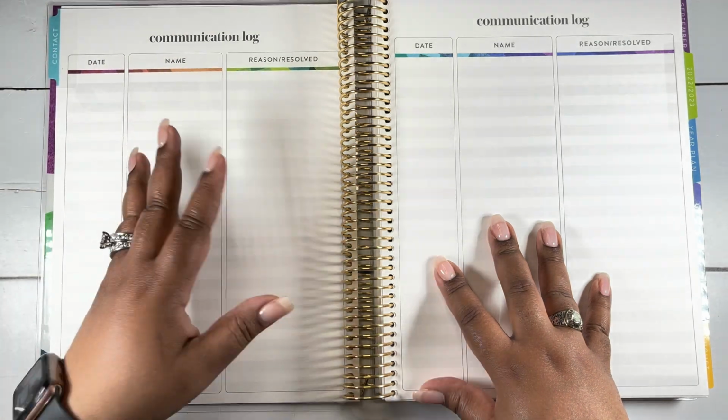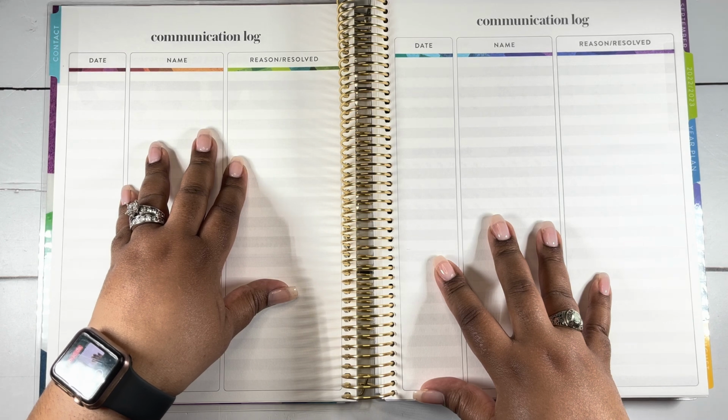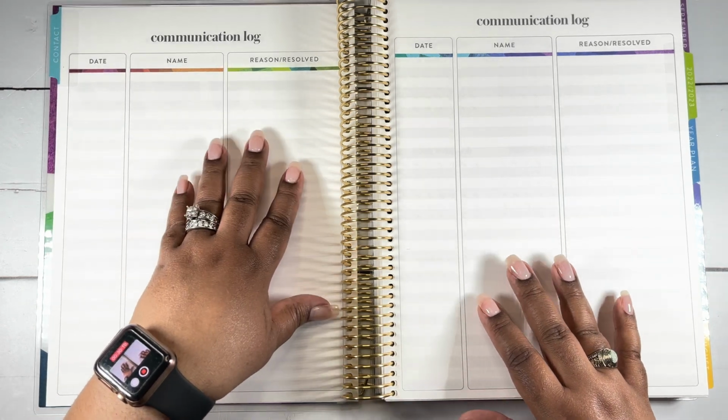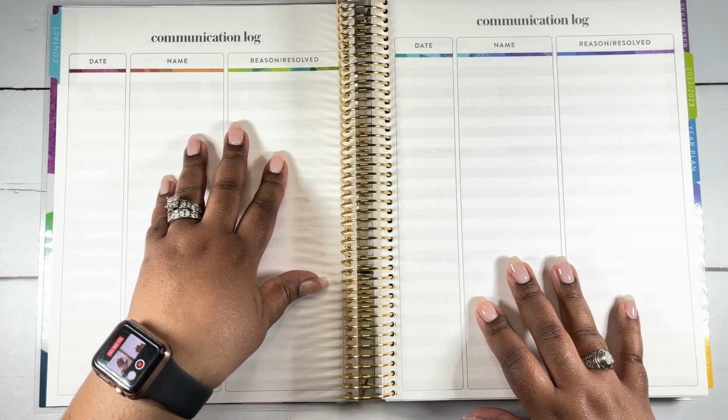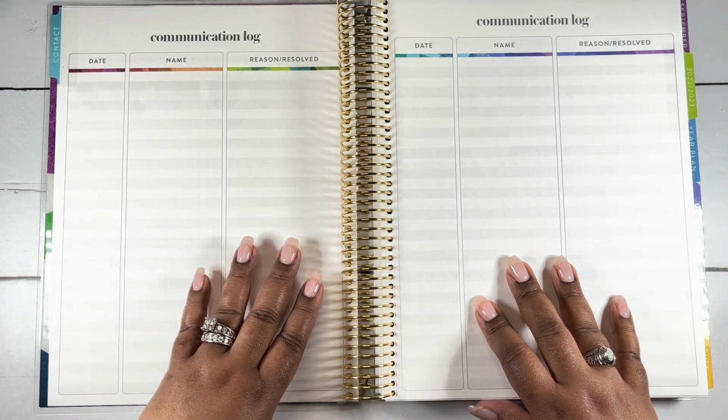Writing the date, writing the student name of whose parent you needed to contact, and then writing what the reason was for you needing to contact that parent, or just writing what the results of that contact was.